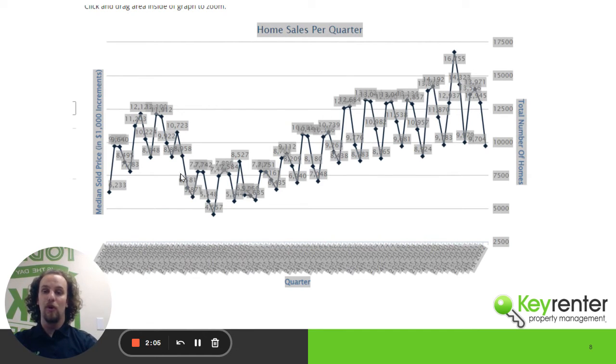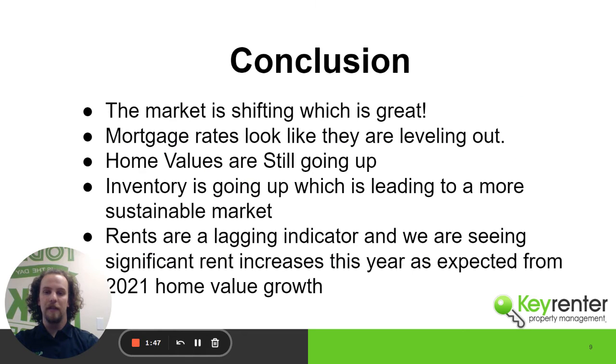If we look at total homes sold over the years, we are continuing upwards, which goes hand in hand with the growth. We've gone from 2004, then we had the recession of 2008, 2009, and have grown ever since then. So all of the indicators that I'm seeing are showing that we are shifting, which is great.